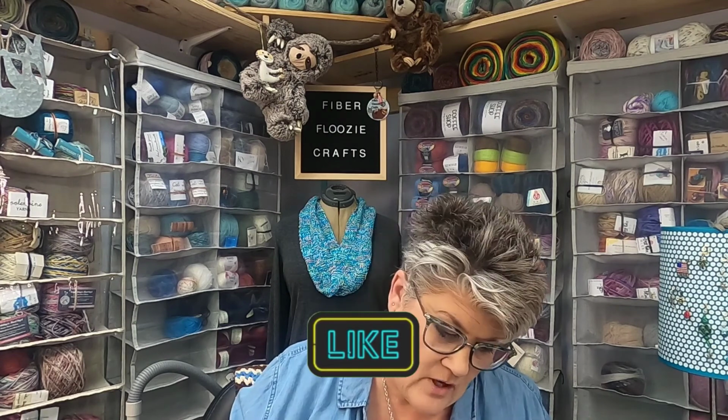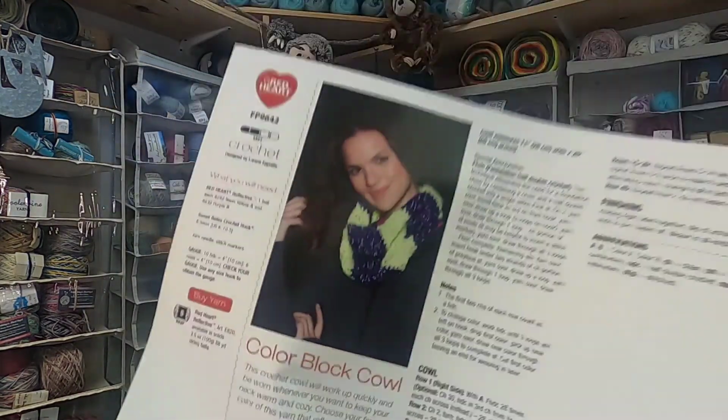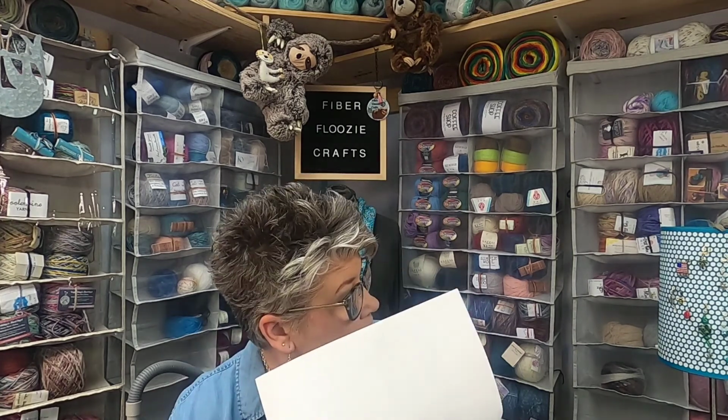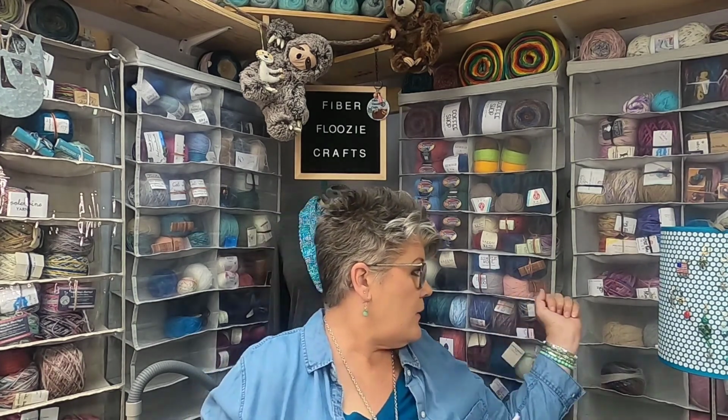Here is the Red Heart crocheted color block cowl. Red Heart Reflective. I have some of that. That's a number 5 weight. I have some of that over there. I think it's over there. Nope, it's right here. I can reach it.